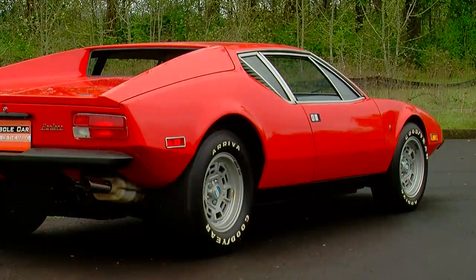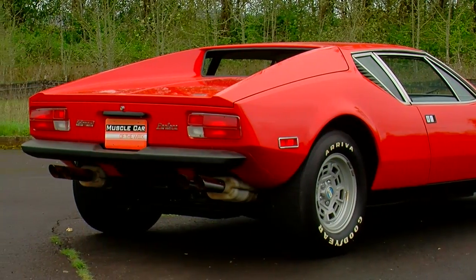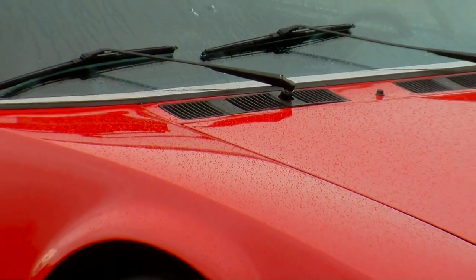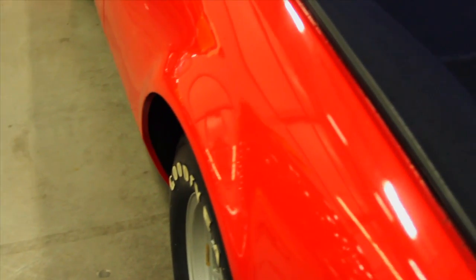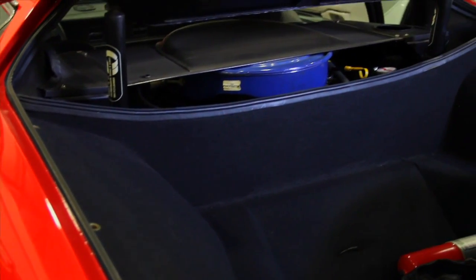But tying back to Muscle Car of the Week, the story on these cars is pretty unique. These were produced by De Tomaso in Italy. Now normally when cars are produced, the manufacturer will look for a hole in the marketplace and design and build a car to fill the need and try to sell as many as they can. Back in 1971, there were a bunch of different sports cars a person could buy, but none that had the same elements of the Pantera.